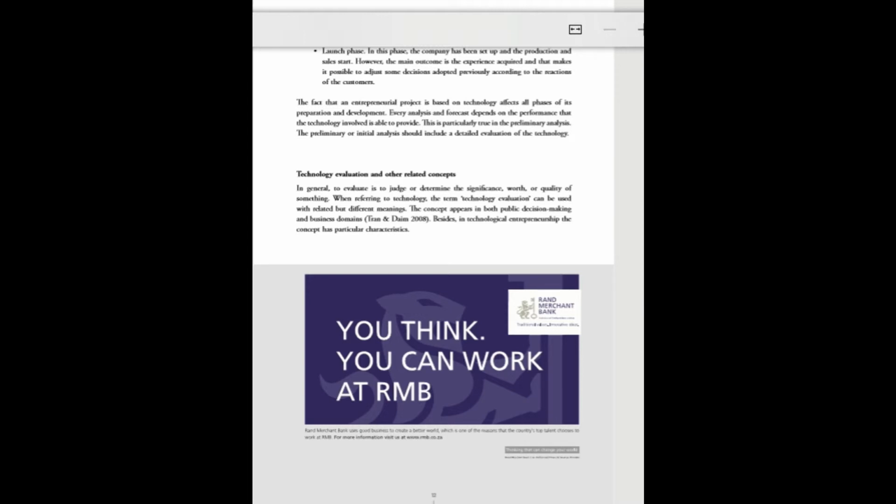The fact that an entrepreneurial project is based on technology affects all phases of its preparation and development. Every analysis and forecast depends on the performance that the technology involved is able to provide. This is particularly true in the preliminary analysis. The preliminary or initial analysis should include a detailed evaluation of the technology.